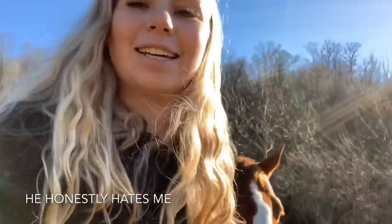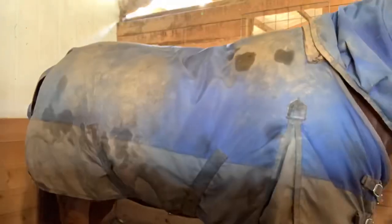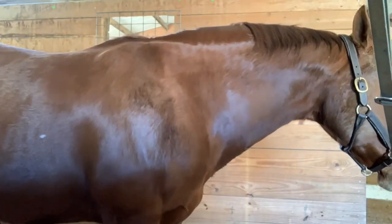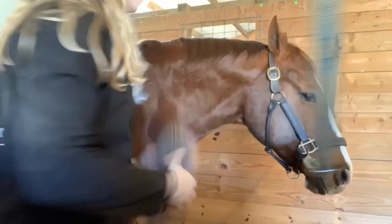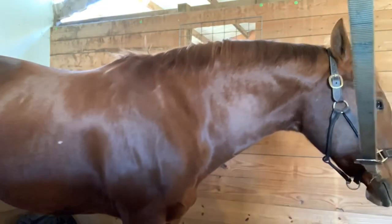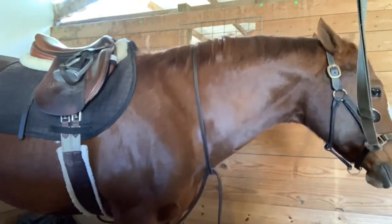I captured him. He's so grumpy. He does not want to go in because he knows I'm probably going to ride him. So I'm like dragging him inside across this pasture. Hi, buddy. Hey, Nug.